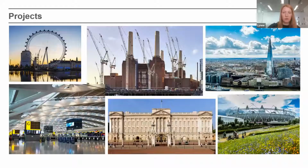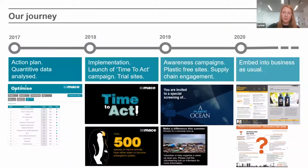And just to give you a flavour of some of the jobs that we've been involved in, we've got London Eye there, Battersea Power Station Phase 2, which we're currently working on. The Shard, we've had a long programme of work at Heathrow Airport. Buckingham Palace, we're currently doing a long framework of works for mechanical and electrical upgrades, and also the Olympic Park from London 2012.